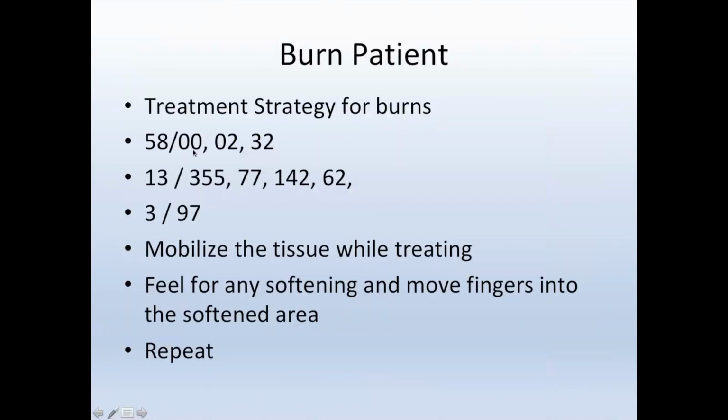Do the 58, 00 doesn't do much, 02, 32 did some. Scarring in the skin, 355, but the skin is made up of connective tissue, 77, 142 is the fascia underlying, and then the blood supply. And then sclerosis in the adipose in the subcutaneous fat. Mobilize the tissue while you're treating. Feel for any softening and move the fingers into the softened area.